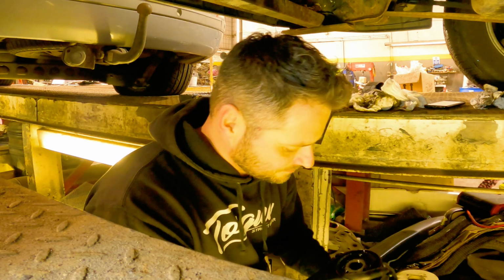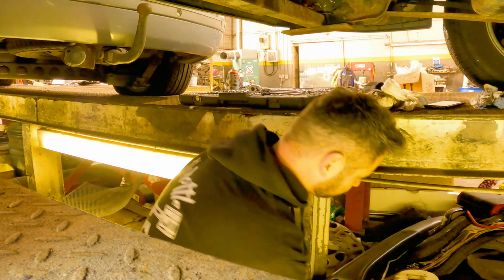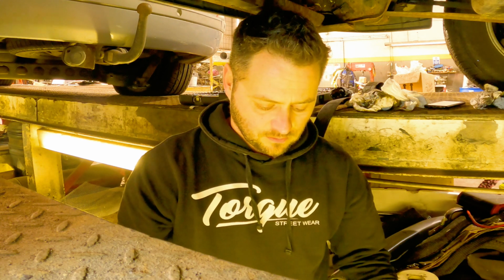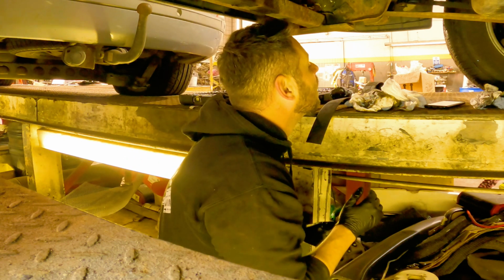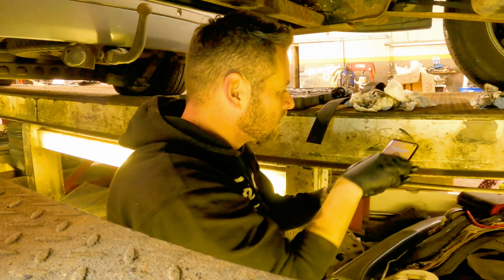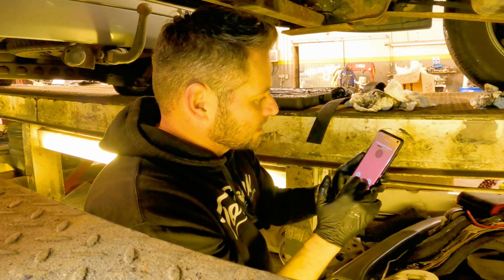Stinks of fuel, that. So it's obviously been massively over fueling for ages, and the oil is full of fuel. Fuck you, suspected spam.